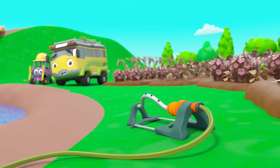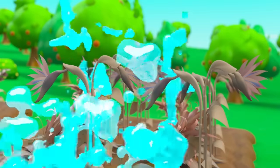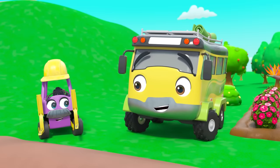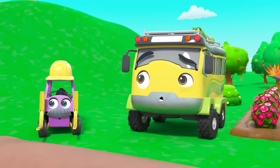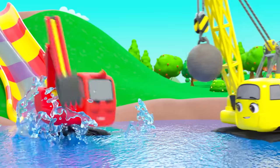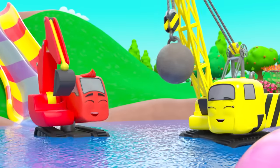It worked! They did it! The sprinkler is working again. And the flowers are back to life! What brilliant work, team! Time for a reward. Whee! Look at them go!